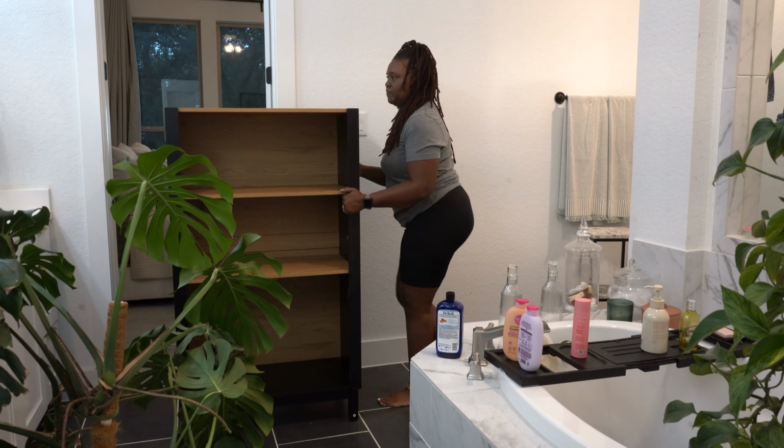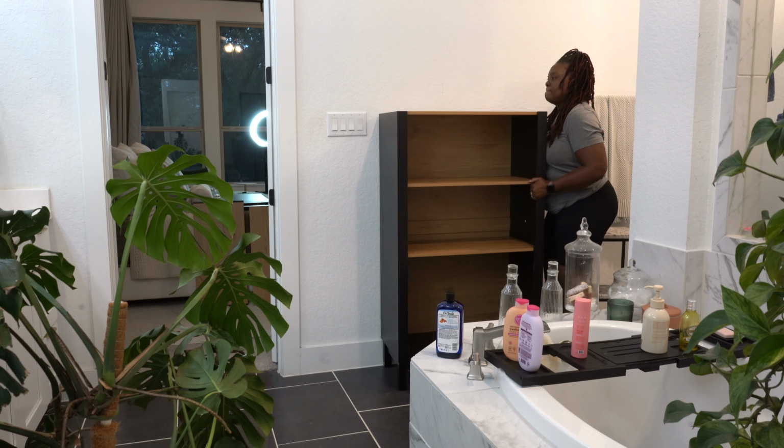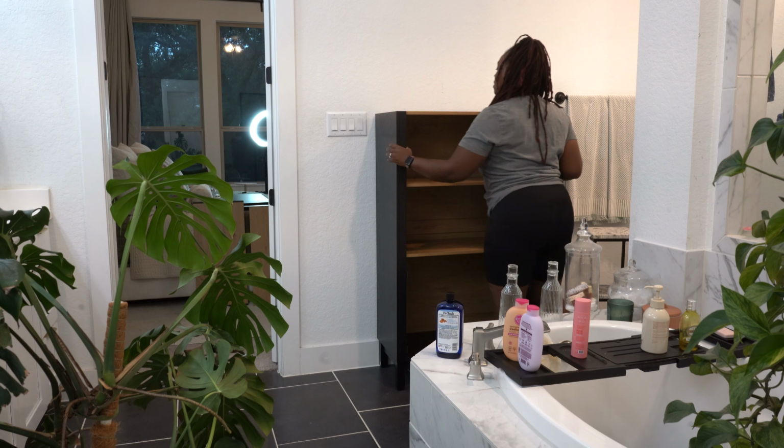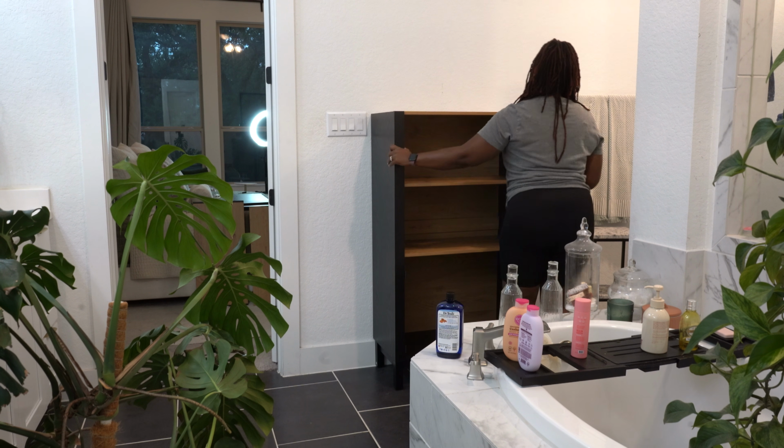So that's all I'm doing right here. It's just putting the bottom piece in place so that it's not too heavy when it's time for the whole structure to be in place. Once this is in place, we're going to go back and finish putting everything together.